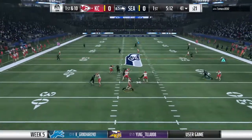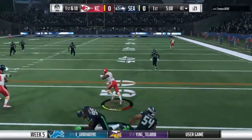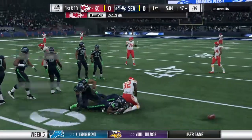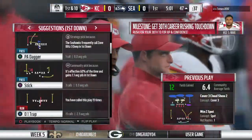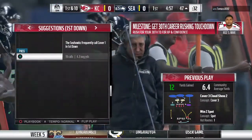On first down, it's Watson. He's going to flip that out to the flat. It's complete. And he'll be taken down, but not before he gets into enemy territory. That one good for 12 yards in a Kansas City first. Nice little nifty play for him there.